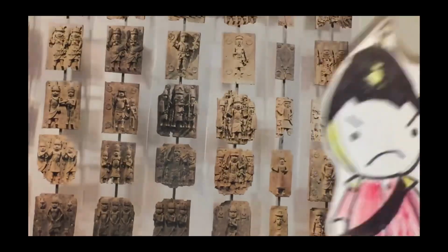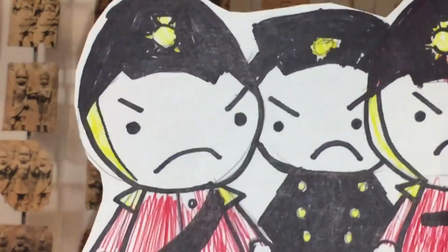News reached London, and the British were mad. Well, the British did the British thing at this point. British forces arrived, destroyed Benin, and took the Benin Bronzes.